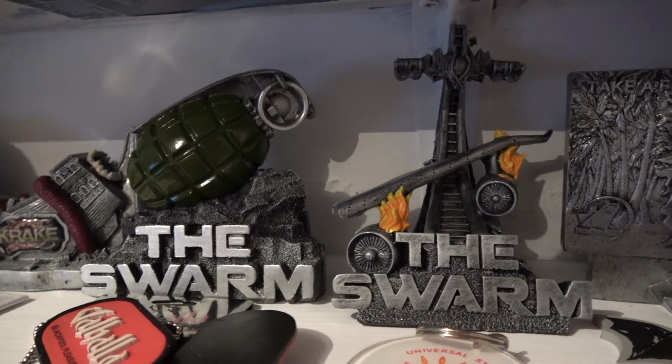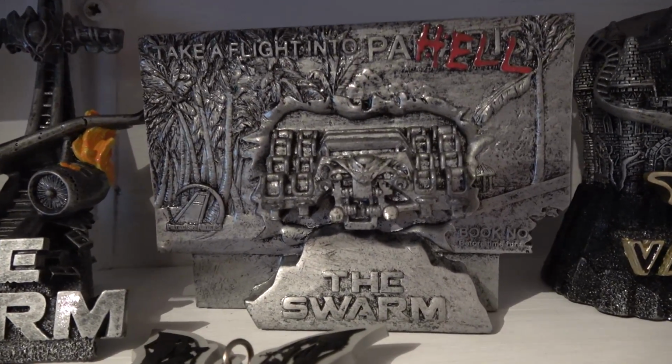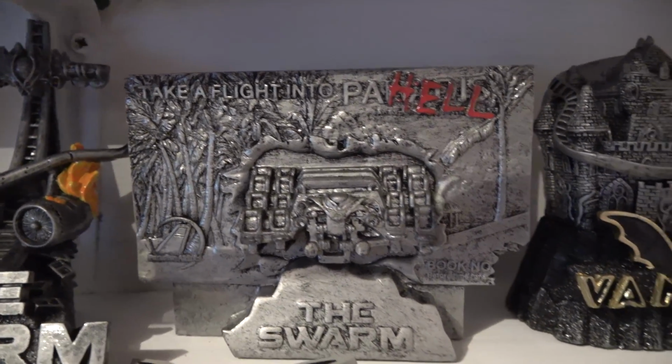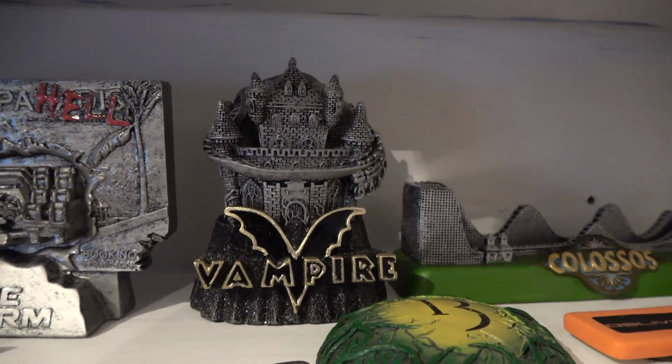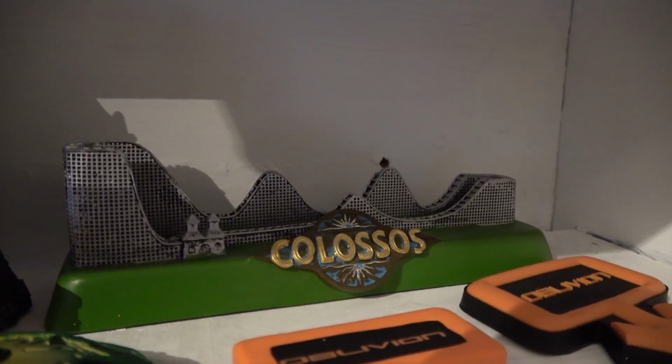Couple more there from the Swarm at Thorpe Park, along with the billboard from when they first had that there as well. The Swarm, there you go. Take a flight into hell, not paradise. Next up then, we've got Vampire just there from Chessington World of Adventures. And then on the right hand side, Colossus again from Heide Park in Germany.